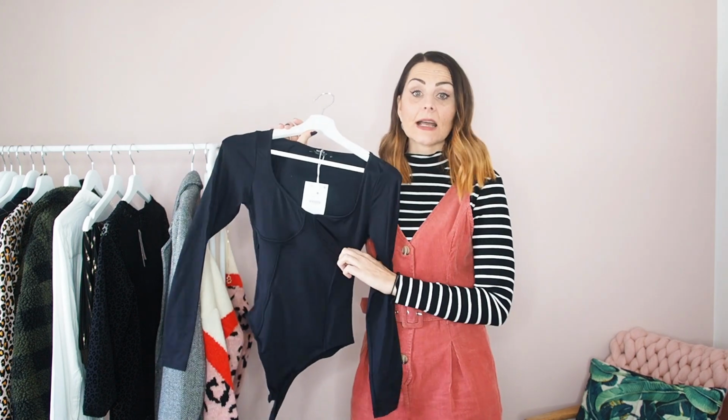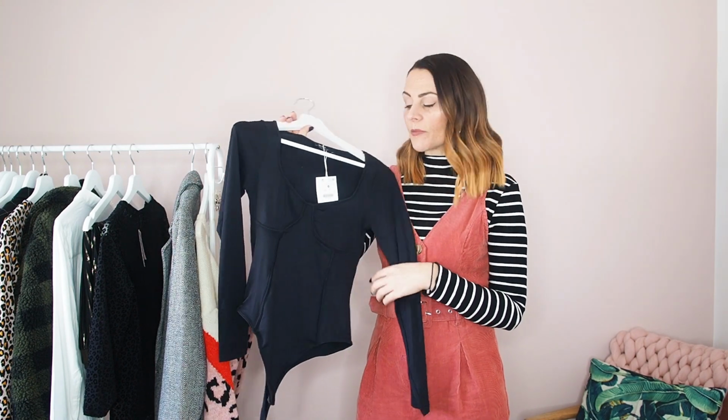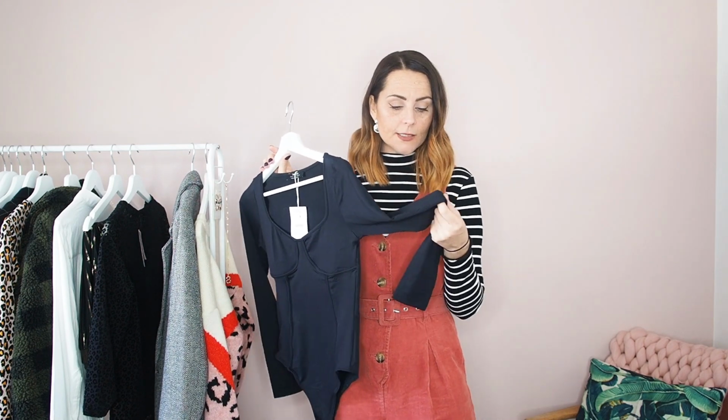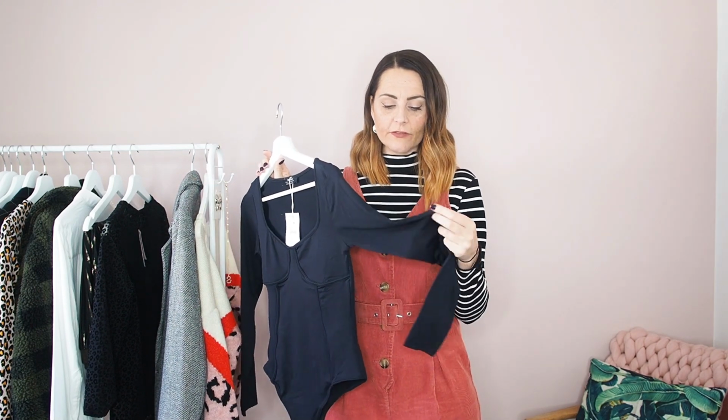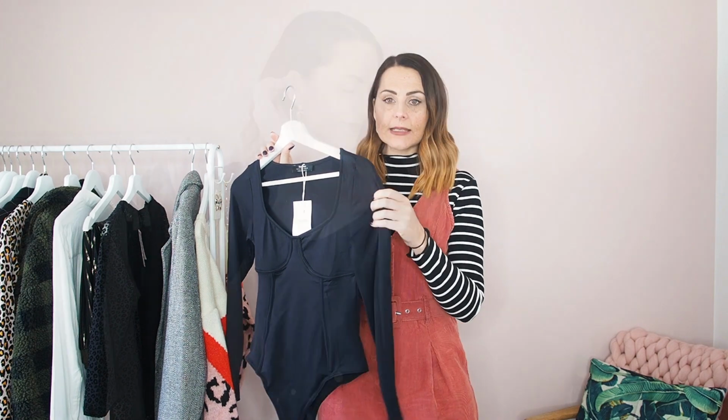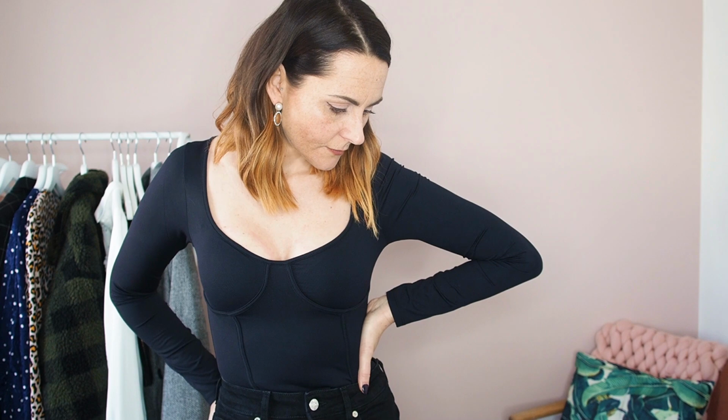This body has that corset design under the bust, and it's so nice. The fabric is quite hard to explain. It's soft, a little bit lycra-y, so it's not like a matte cotton or anything. Really super stretchy, really flattering. I got a medium because I knew that the small would be super skin tight, because my other body from Bershka is a small and I can't breathe in it. And I didn't want this to be too, too tight.